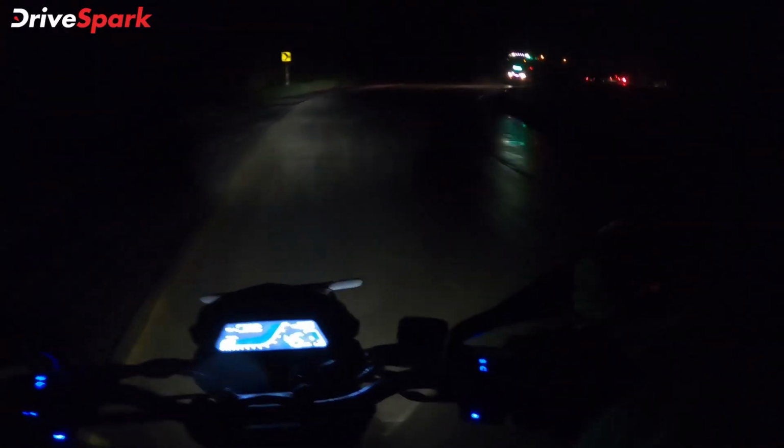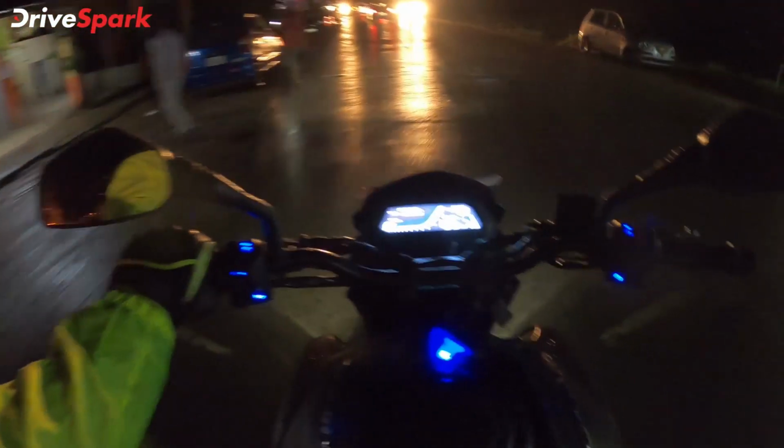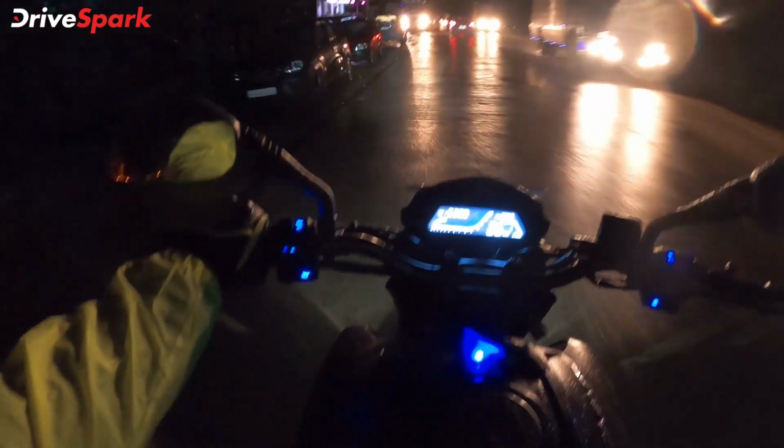What follows is an extremely wet and extremely thrilling ride through the infamous Shiradi Ghats at night. With what seemed like a litre of water in each of my boots, we reached Mangalore and hit the bed.